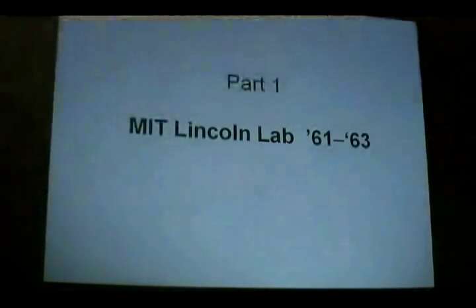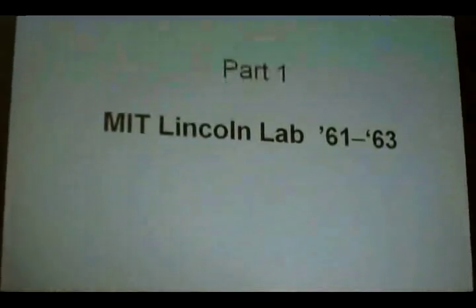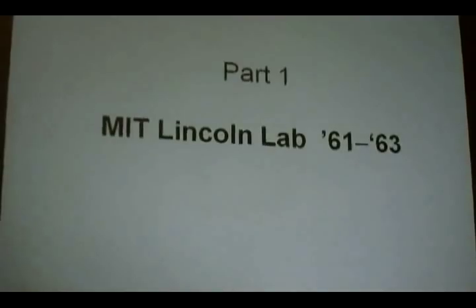Okay. Like the session as a whole, my part is going to be divided into exactly two parts. In the first part, I'm going to talk about the early work at Lincoln Laboratory. In the second part, I'm going to talk about what happened when we moved down to the MIT campus from Lincoln Laboratory after MIT had fired me for the first time for insubordination.